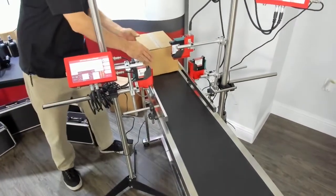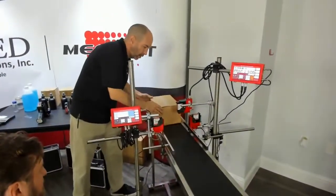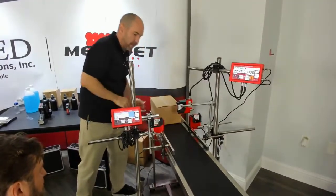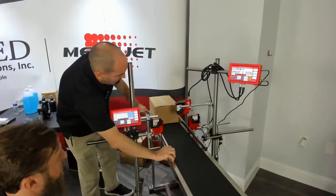Uh-oh. Looks like our guide rail got a little bit bumped. That would be me bumping into everything here. So I'm just going to go ahead. And there we go.